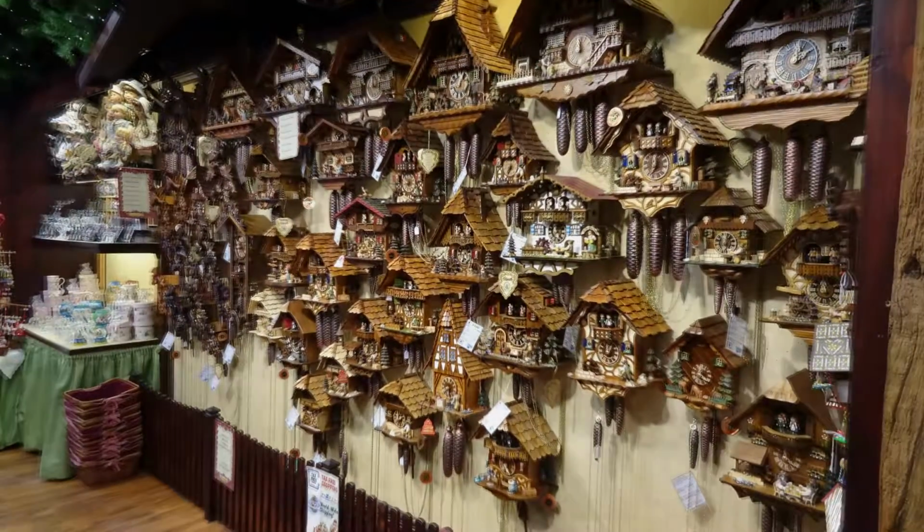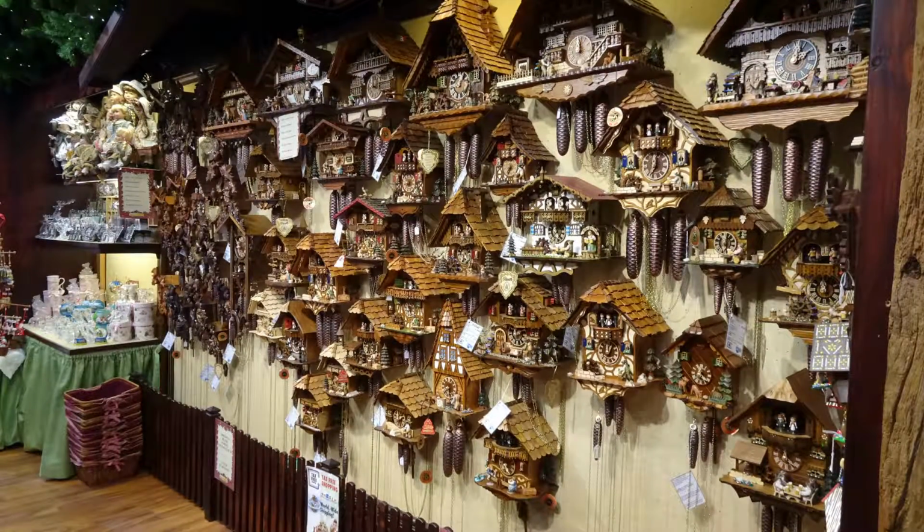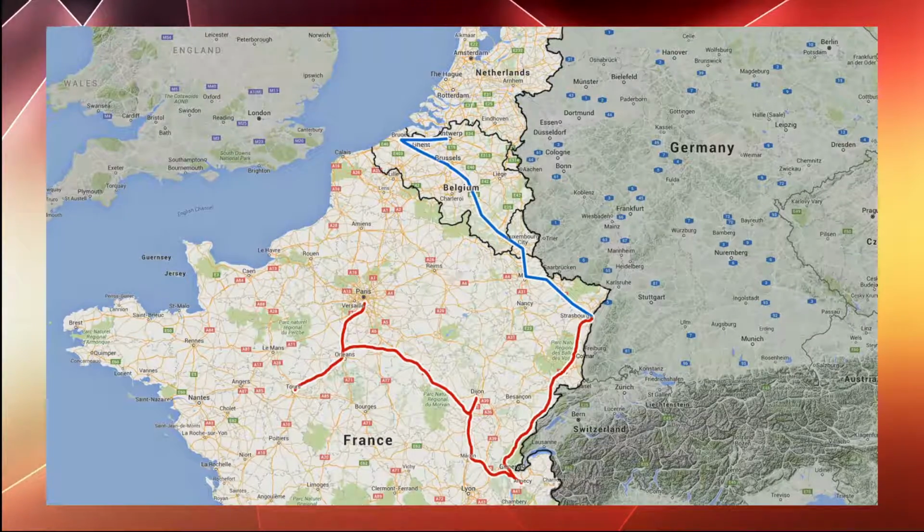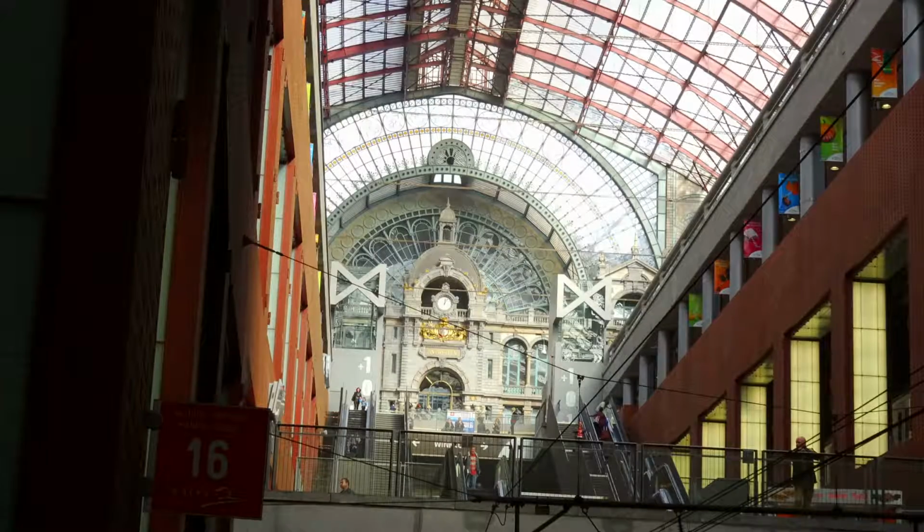On the way to the train station the next morning, we passed by one of the nicest open-air markets we've seen on the whole trip. Unfortunately, we didn't have time to enjoy it, needing to catch our train to Amsterdam. Our plans call for changing trains in Antwerp. This is where things got interesting.